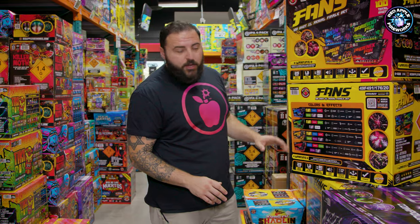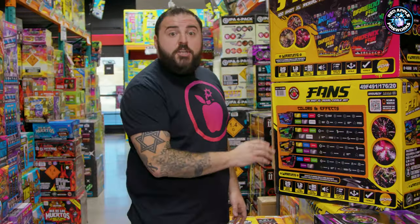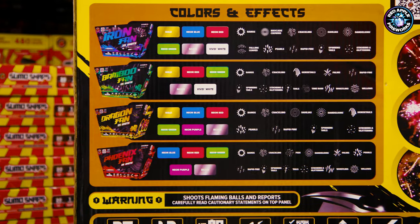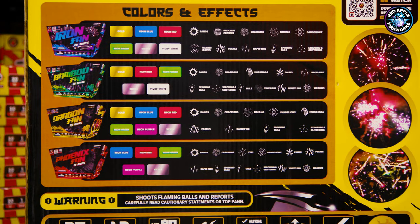Looking at the info box right here, you can see that all 4 aerials in this set have their own unique set of colors and effects. Tons of different super bright neon colors, and almost every effect you can imagine. Brocade crowns, crackling, spinning tails, horsetails, strobes. We've got pearls, we've got dahlias, we've got fish, and so much more. If there's an effect that you love, chances are it's in this box right here.